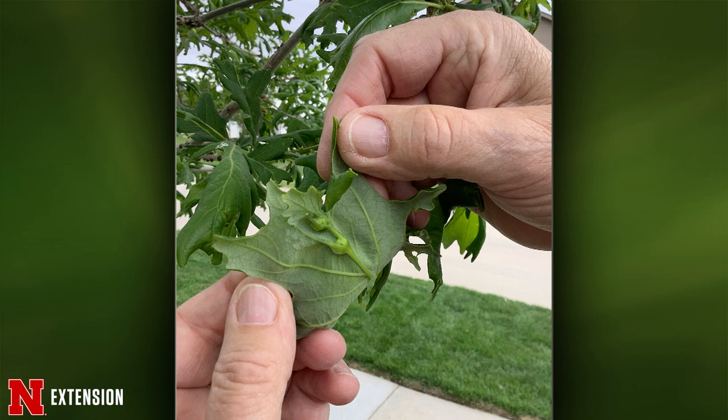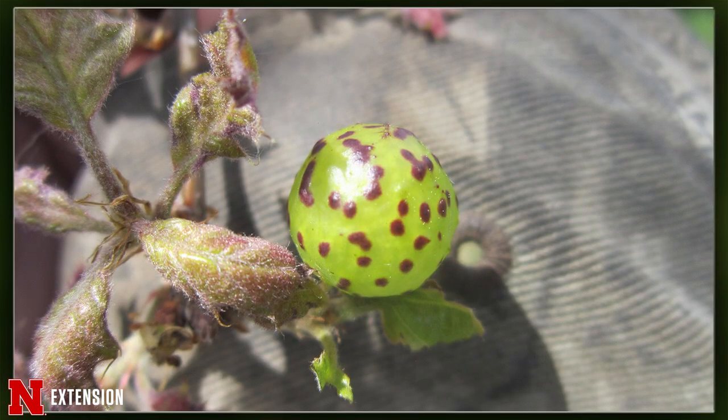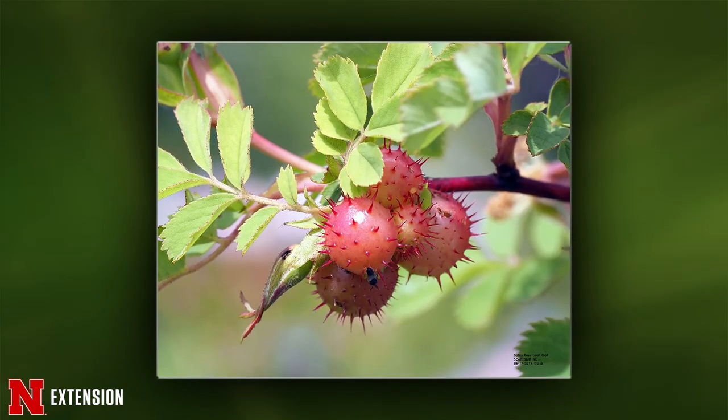All right, and then your next picture is actually from Scottsbluff. This one is the oak, I think, still, but then we have one that is from Scottsbluff that is spiny rose gall.